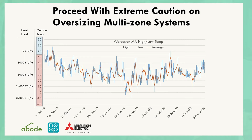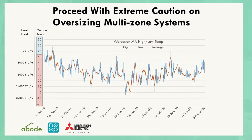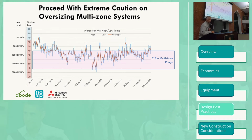And sometimes it spikes down a little bit lower for an hour or two, but that's about it. It's not very frequent. And so over on this side, this is a home that, somewhere in the middle there between 10 and 0, you can imagine it would be 26,000 BTUs. So that would be the design heating load, 26,000 BTUs at the design temperature for central Massachusetts. And so people would size it to that kind of a system.